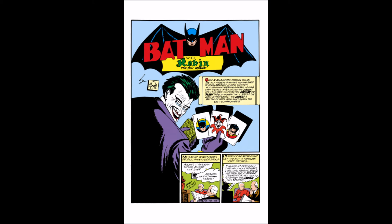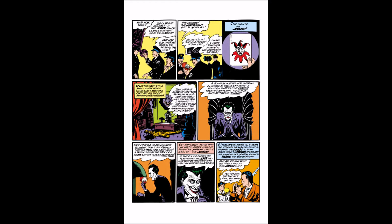Here we see the first appearance of the Joker. This is a splash page from Batman #1. Actually, there were several stories in this issue. Joker appeared in 2 of them. The first full story, and then the fourth full story in this issue.